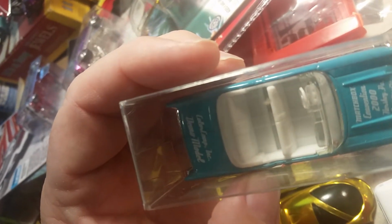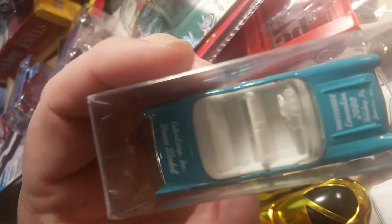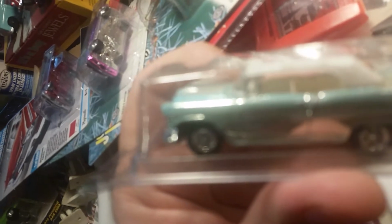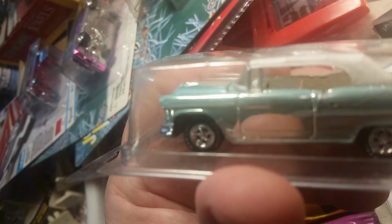I think it's this Matchbox, I believe. Yeah, got another one here. Matchbox Convention 2000 in Hershey, PA. And we got this little 55, I think it is. Yeah, convertible. It says, oh, it's a holiday. Johnny Lightning's holiday.